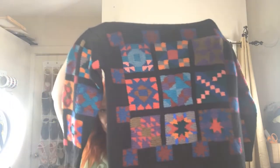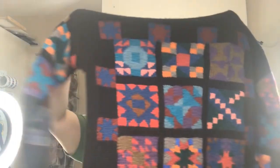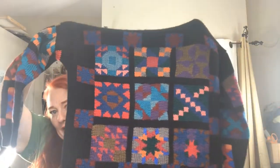Now this is LL Bean. I think we're all familiar with this, but I think this is a vintage one. This is wool. I think this one was 100% wool. Yeah, and I think you probably saw it. But how pretty is that? It doesn't have any holes or anything like that.